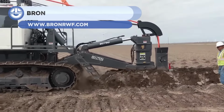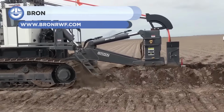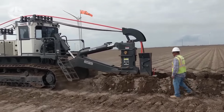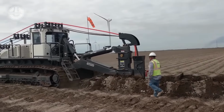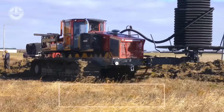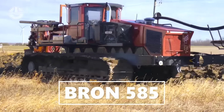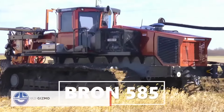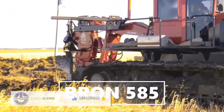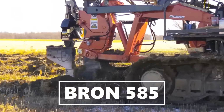Braun is a Canadian company manufacturing a wide range of specialized equipment for the agricultural and construction industries. The company developed a line of self-propelled drainage plows to facilitate drainage pipe installation. As the largest model, the Braun 585 can plow up to 7 foot 6 inch deep and install a 12-inch diameter pipe. It weighs between 86,000 and 93,000 pounds, but exerts only 5.5 psi of ground pressure.